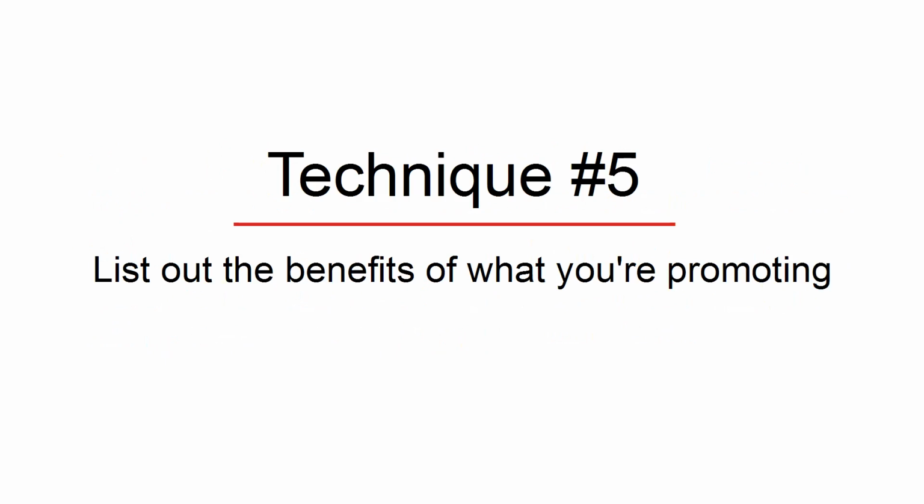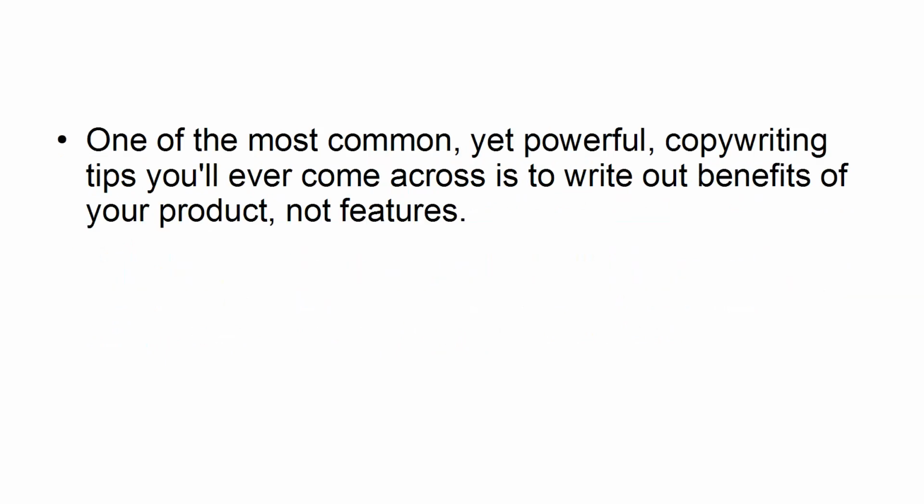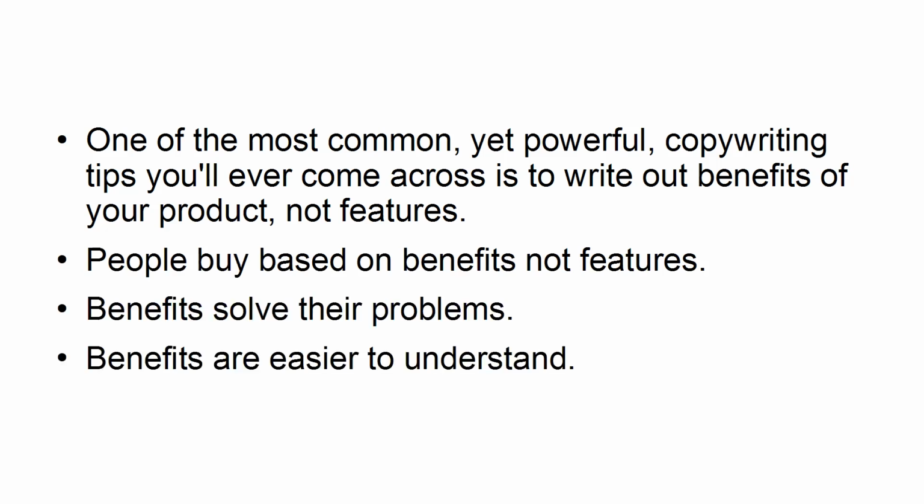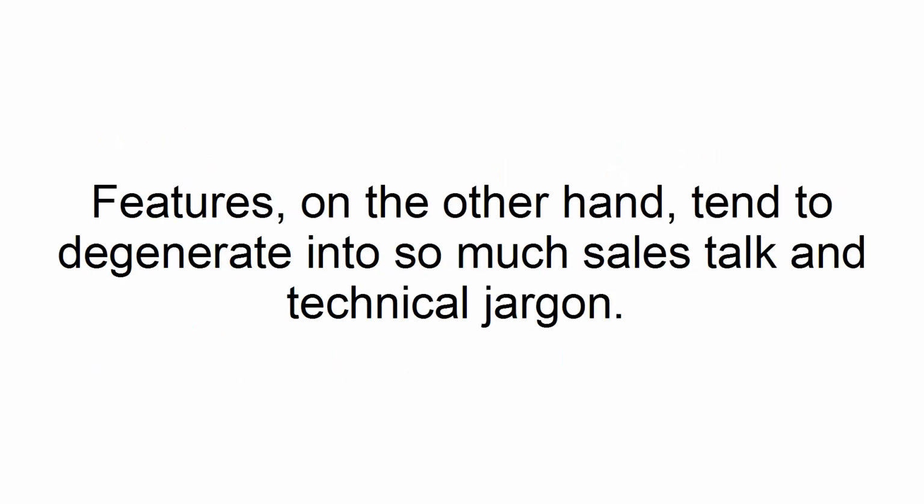List out the benefits of what you're promoting. One of the most common yet powerful copywriting tips you'll ever come across is to write out benefits of your product, not features. People buy based on benefits, not features. Benefits solve their problems. Benefits are easier to understand. Features, on the other hand, tend to degenerate into so much sales talk and technical jargon.